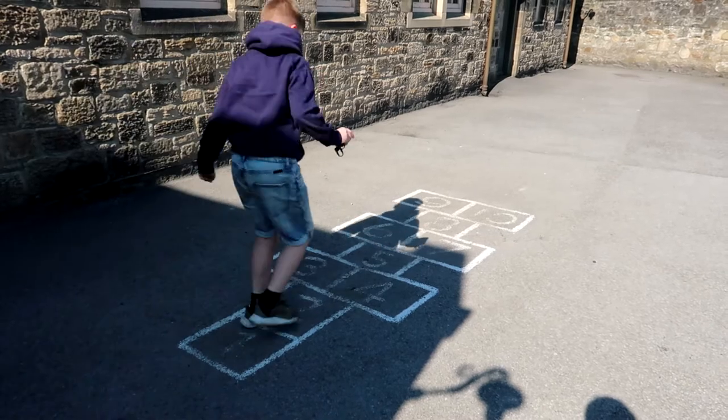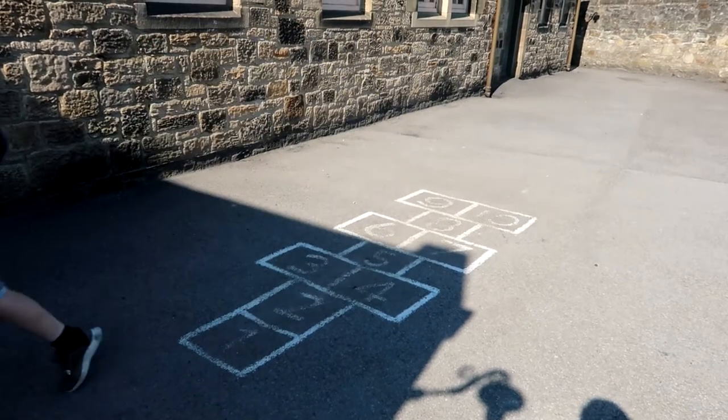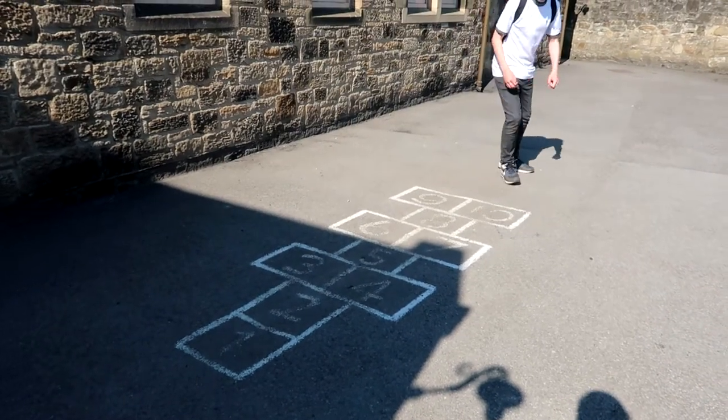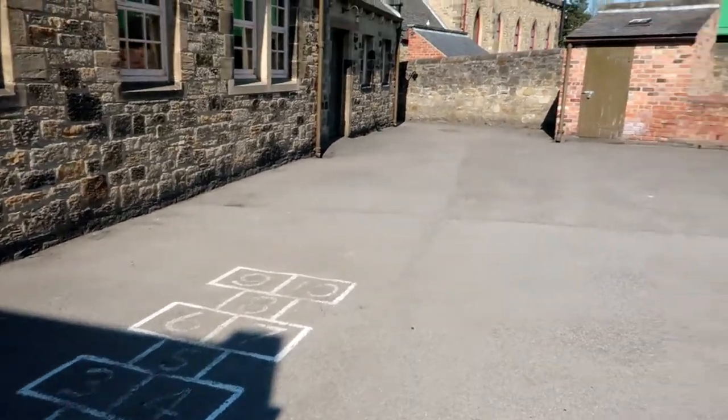What we used to do, kids, the squares were bigger, we used to go through 11, so we had to go on one leg. Well, you missed the 9. I did. You did, that is shocking.